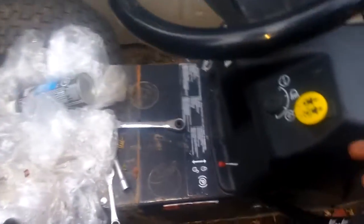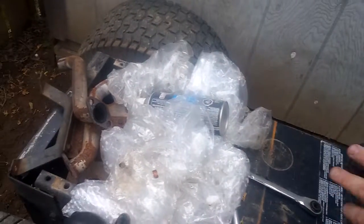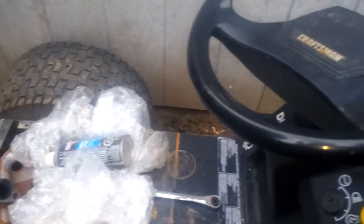So this here will most likely become a gauge, maybe if I got room. I don't know if I'll have room or not. The horn switch will go back right in there. I don't really want to cover up the Die Hard sign. That's what battery it had, obviously, being a Craftsman.